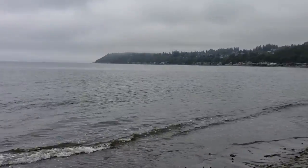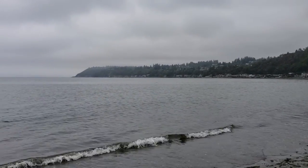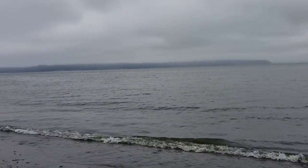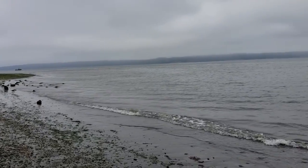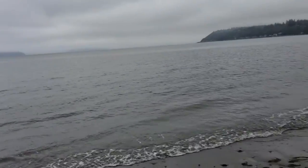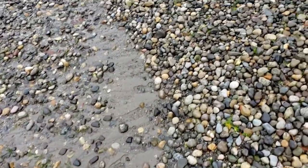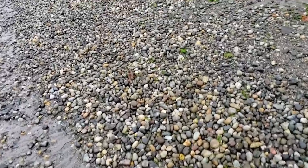The wind has definitely picked up a little. It was chilly this morning. Still gorgeous. Still blessed to be able to be out here. Very happy to be in a location where I can come out and just walk along and find all kinds of cool things.